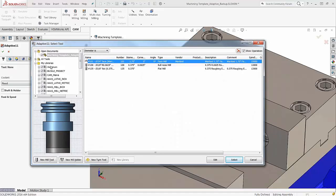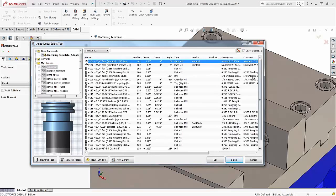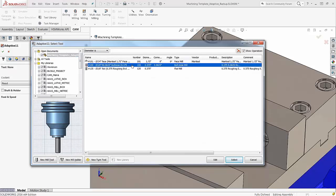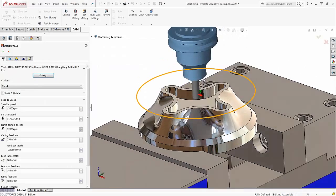I suggest making a library that matches the tools that you have in your machine, and you can do it by machine or you can do it by material. For aluminum tools, I have my feeds and speeds set up for my aluminum tools. We have a library here that was set up for Pier 9, using the same library that they use there for the tools that we work with. So you can also import and export your tool libraries. I'm going to select a tool out of this library. These are tools that I was working with previously. I'm going to select it, and it brings it into my graphics view so I can see it.